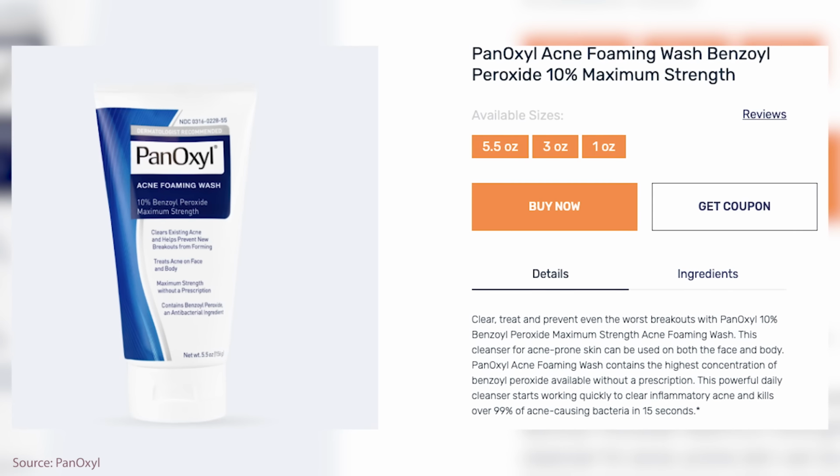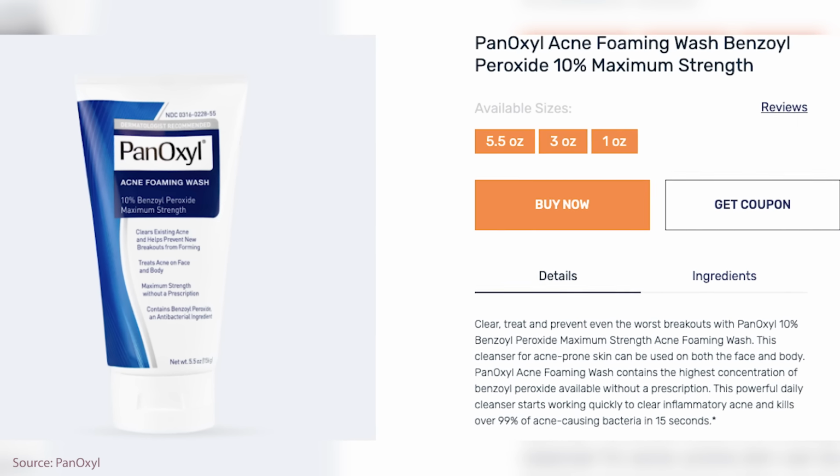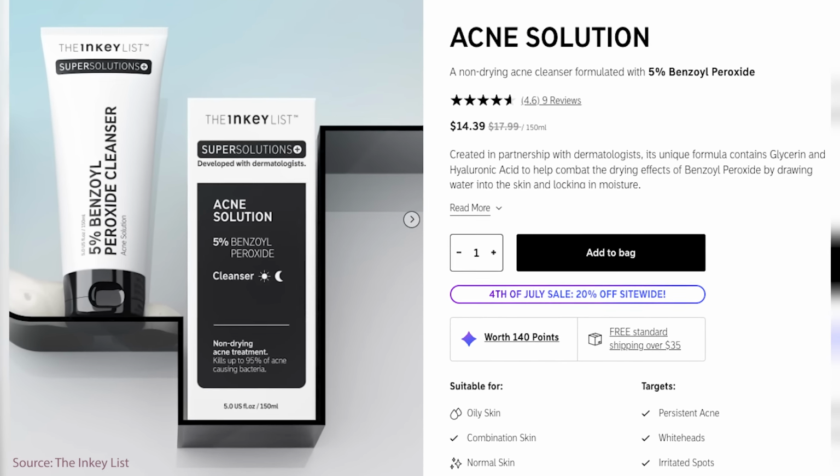If you're looking for benzoyl peroxide in a wash formula, some of my favorites are really inexpensive. Canoxyl is drugstore, it's inexpensive, and you can get it at a 5% or a 10% if you really want to go ham with this. And then The Inkey List actually has a super solution. This is really inexpensive and this is fantastic.